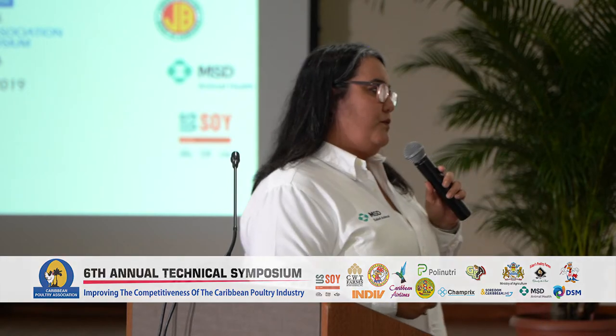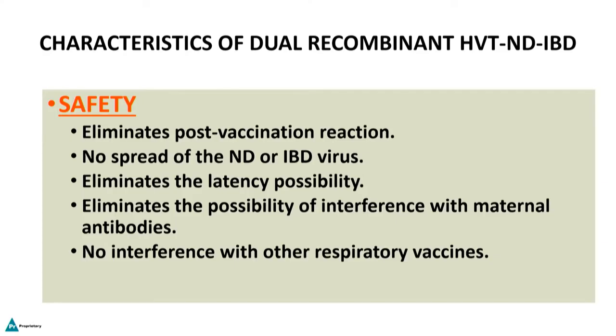And one of the things that's very important that we want to give as a message is that this dual recombinant HVT and IBD vaccine is very safe because it eliminates the post-vaccination reaction. It doesn't spread the Newcastle and Gumboro viruses. It eliminates the possibility of latency. It eliminates the interference with the maternal antibodies and the interference with the respiratory vaccines.